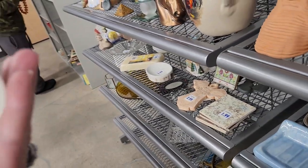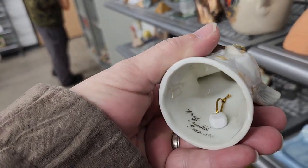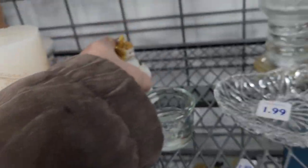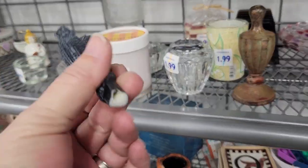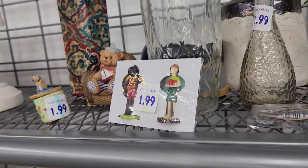What? Is it a video camera? I have one of those in the store. None of these are the kind of news I need. This is broken off of something. Excuse me. That's a cool one. I seen one of those at the other Goodwill.